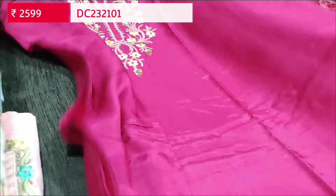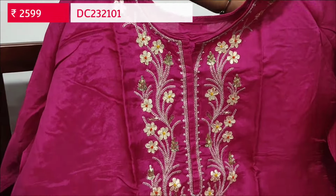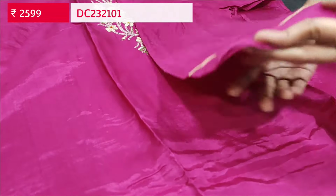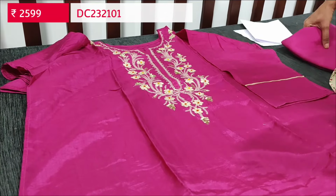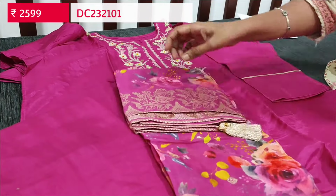The fabric is pure DOLA silk. This has a quite lengthy yoke, as you can see here, beautifully done. Shiny material, lining is needed, 3/4 sleeves with simple gota lace work. This can fit up to XL size. We have matching santoon bottom in dark purplish pink color and a beautiful dupatta.